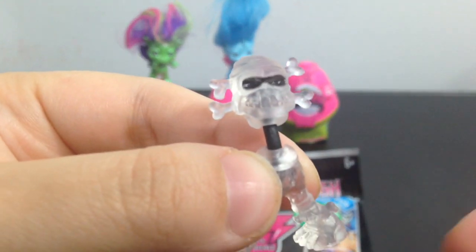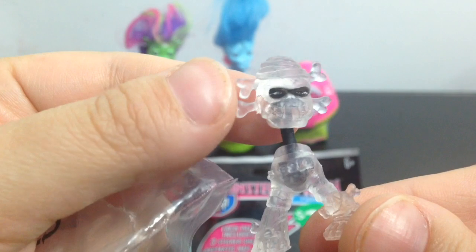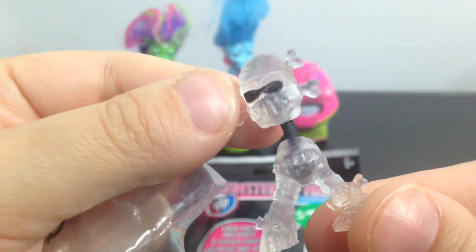Here's a look at the head and legs. It's a clear one again. And he looks like a pirate. Put that one there. And then get the torso out.